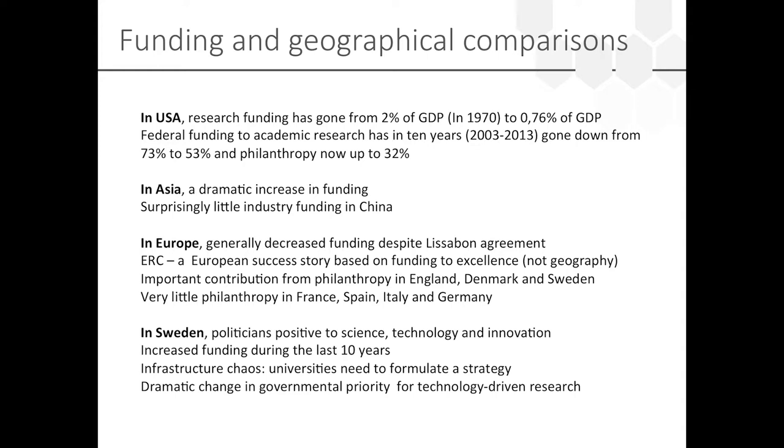In Asia, there's, of course, also a very dramatic increase in funding in some of the countries, particularly in China. But it was also interesting to see that we don't have a flood of pharma companies going into Asia to support research and to do research. And I found that rather interesting.